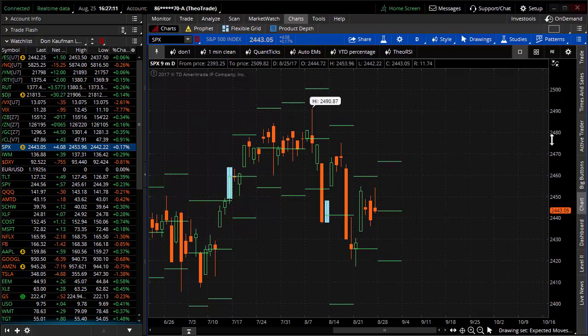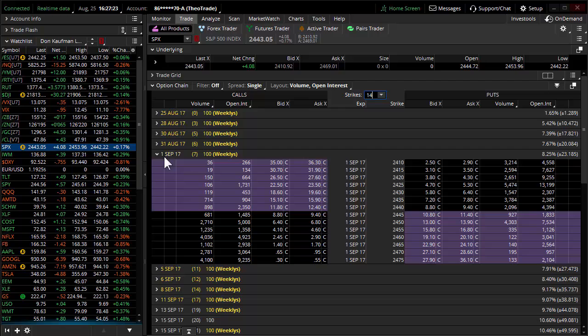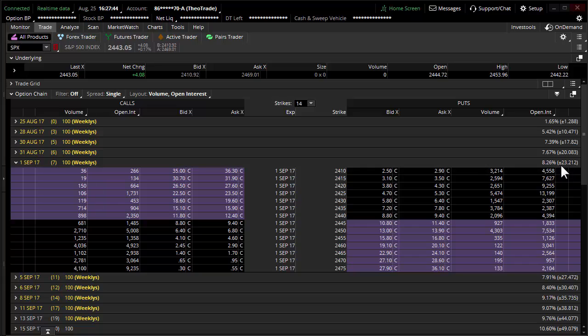Now, speaking of risk moving forward, last week we had over a $40 expected move. This coming week, check this out in the SPX, which ends, and I'll tighten up the number of strikes here, on September 1st. So there are 7 days to the expiration, and we're dropping all the way back down to an 8.2% volatility, which is the equivalent of a $23 expected move. We're only expecting to go up 23 bucks or down 23 bucks. We're back in this disgustingly low volatility. We just came off a week with over a $40 expected move. We have almost half of that right now in terms of option premium.